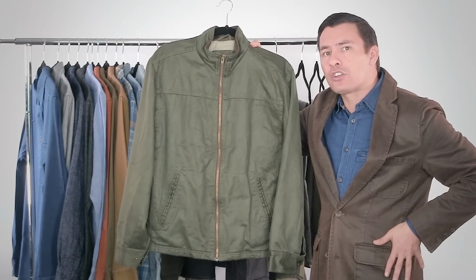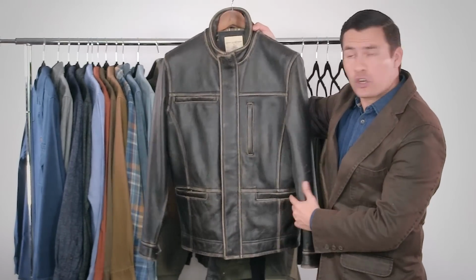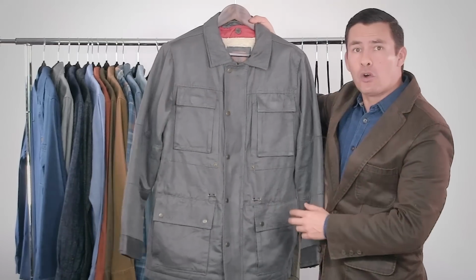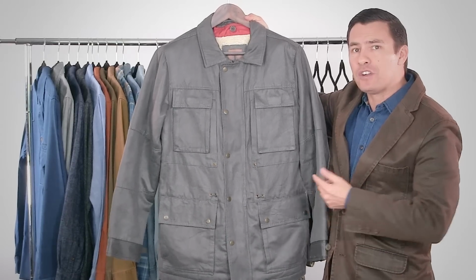You want jackets that are going to go a bit lower. You can find many leather jackets which are going to go a bit lower and look good on you. You can find this same material, a little bit different color, but notice this jacket right here is about 5 inches longer than that other one. This is going to make a huge difference. It's basically going to elongate your torso, and that's another thing that you want the jacket to do.